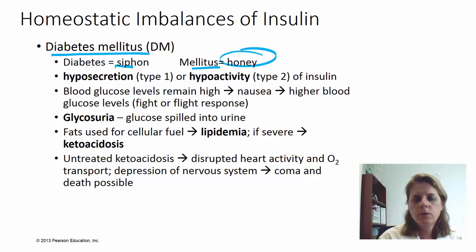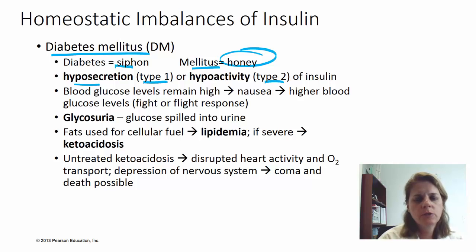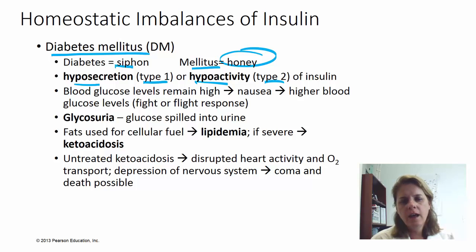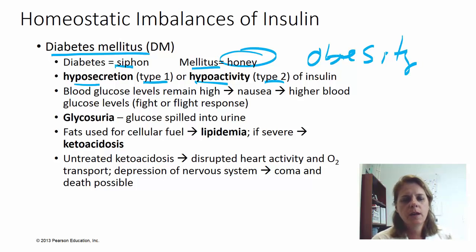So if you have hyposecretion, that is type 1. You've heard of type 1 versus type 2 diabetes. Type 1, a lot of times called juvenile diabetes, means you're not making enough insulin or not making any at all. That's usually an autoimmune disease where you've destroyed that part of your pancreas. Type 2 is hypoactivity. That means you're still making insulin, but your cells aren't really responding to it anymore. The receptors don't respond like they're supposed to. This is the one that's associated with obesity, so people who are overweight tend to develop type 2 diabetes.